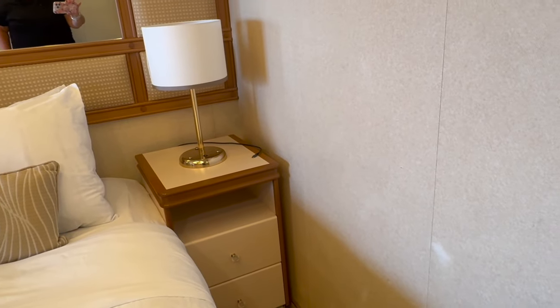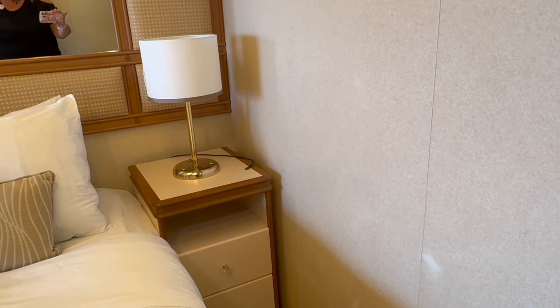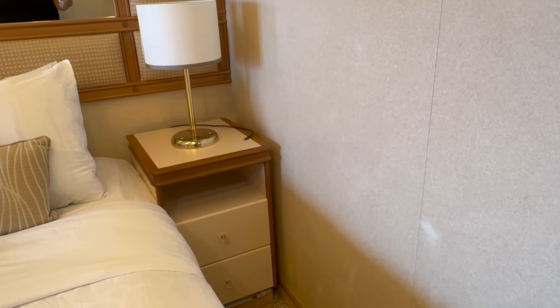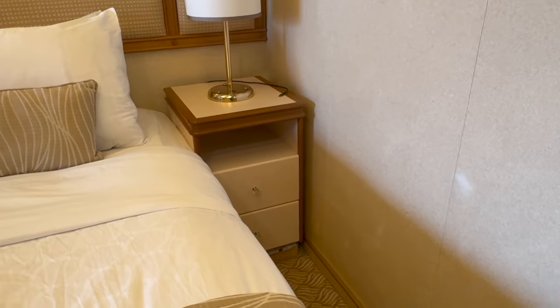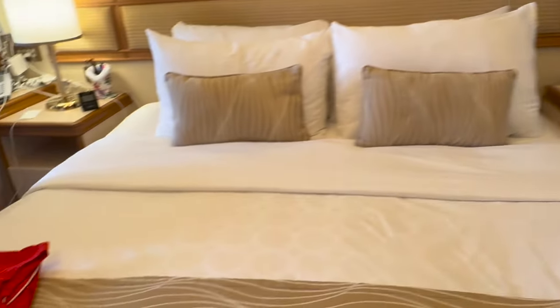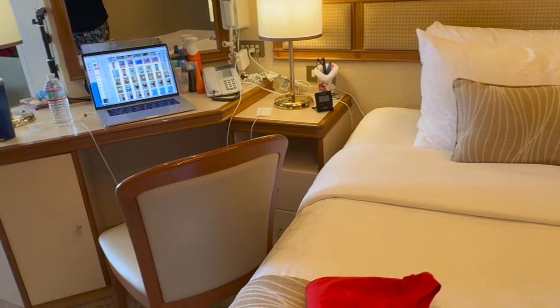On the Emerald Princess here, the lamps do not have USB ports in them. At least in this room they don't. I have not heard that they do on any room on this ship. Sapphire they do. Some ships they've switched out the lights, some ships they haven't.